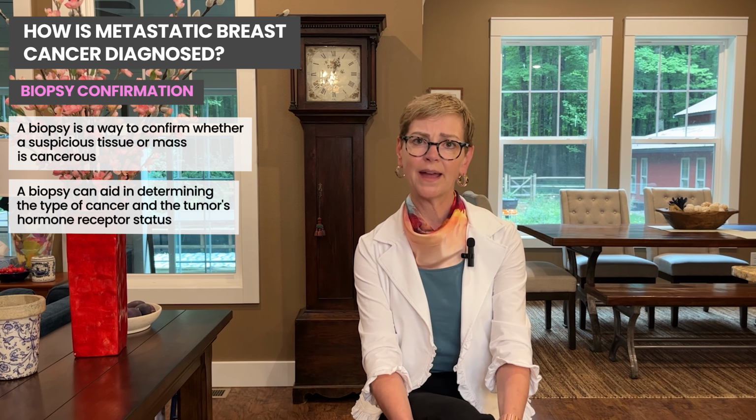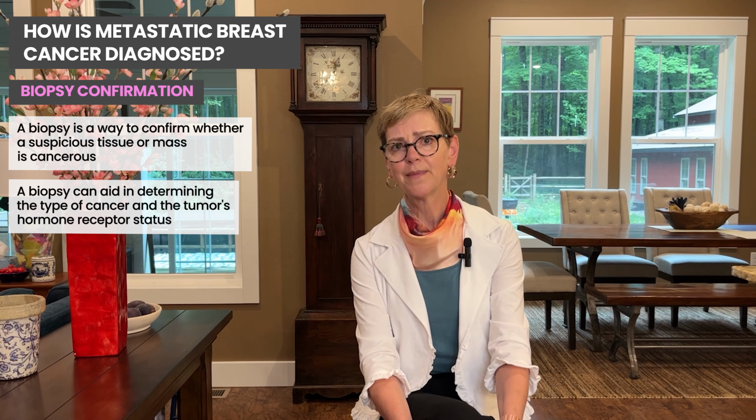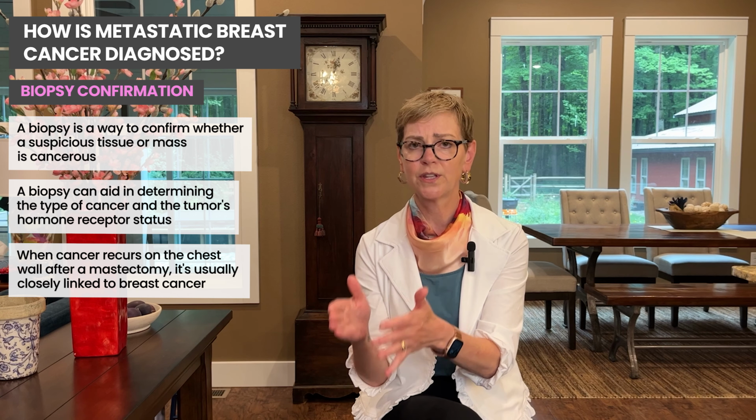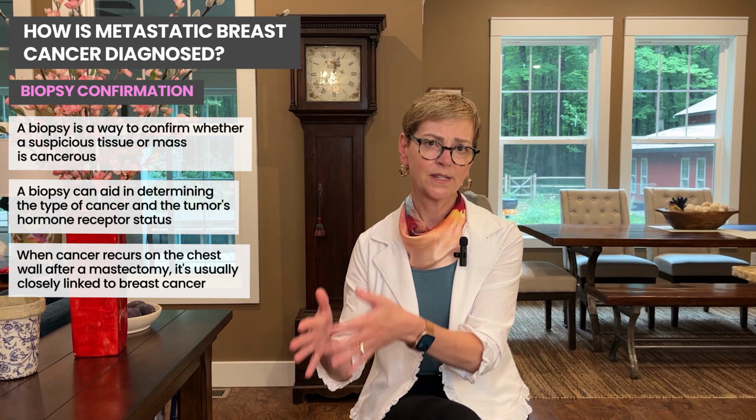If the cancer has come back on the chest wall following a mastectomy, we can be pretty certain that it's breast cancer and biopsy that, so we don't have to do a biopsy of the lung or the liver or the bone, for example. But in general, we do try to get what's called tissue confirmation that this is metastatic disease and learn as much about it as possible.